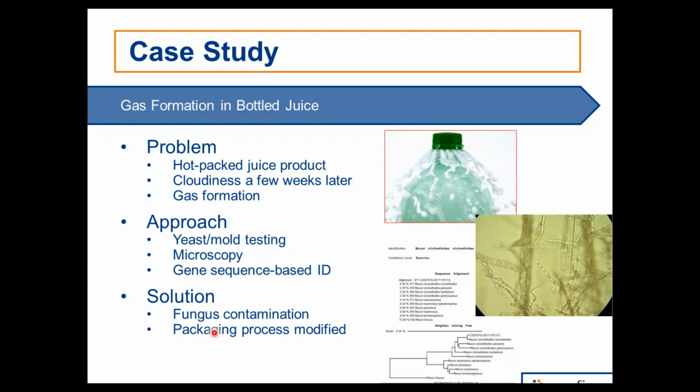And what happened was, the packaging process involved was modified, which allowed us to prevent this from happening. So this was a case where, again, using multiple different techniques, no chemistry was needed here, but a lot of microbiology and molecular techniques, and we were able to figure out what the root cause of the problem was.